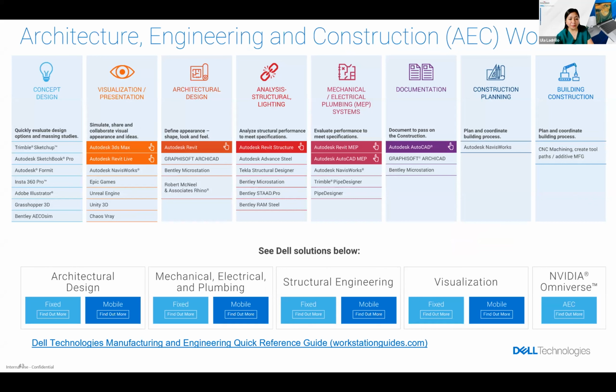Quickly, we have a website actually that we suggest you visit if you want to learn more: www.workstationguides.com. You would see different industries there with different workflows. I chose the AEC, Architecture, Engineering, and Construction workflow. So from concept design to MEP to building construction, when you visit the website and choose this, for example, it will give you the following solutions, whether you are into architectural design, MEP, or NVIDIA Omniverse, and you can choose whether you want a tower or a fixed workstation or a mobile workstation. So again, I encourage you to visit that website.